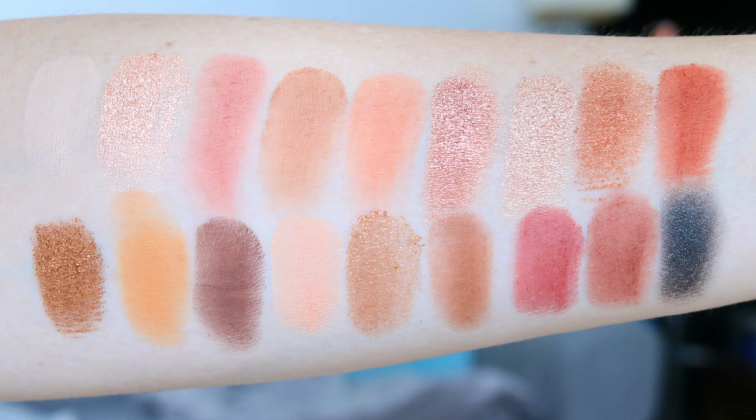But yeah, when I think fall in my collection, the first palette I'm going to think of is this one. It just screams fall. It screams fall to me. You've got that mustardy yellow in there. You've got oranges. You've got warmth. But you've got a little bit of variety too.